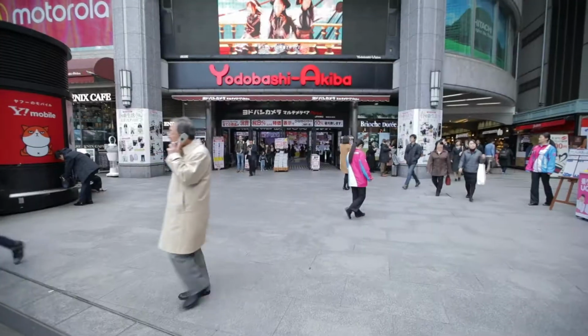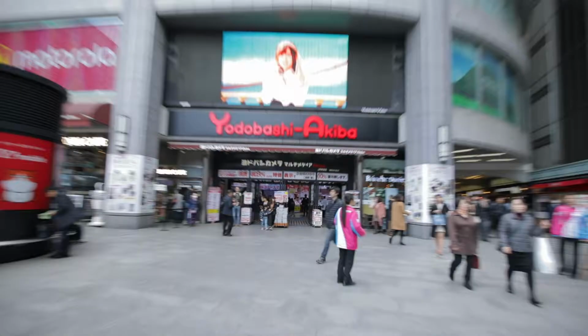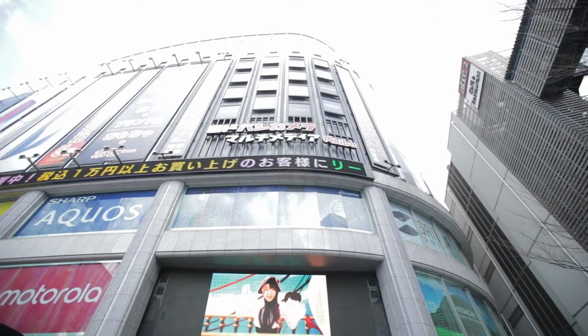Diana already wants to eat. We just ate. Alright, so we're in this electronics store in Akihabara. It's a 9-story department store, but mainly electronics. If you can imagine everything, it's like having an Amazon in a building that you could walk around in. In the camera section, totally geeking out over these lenses.